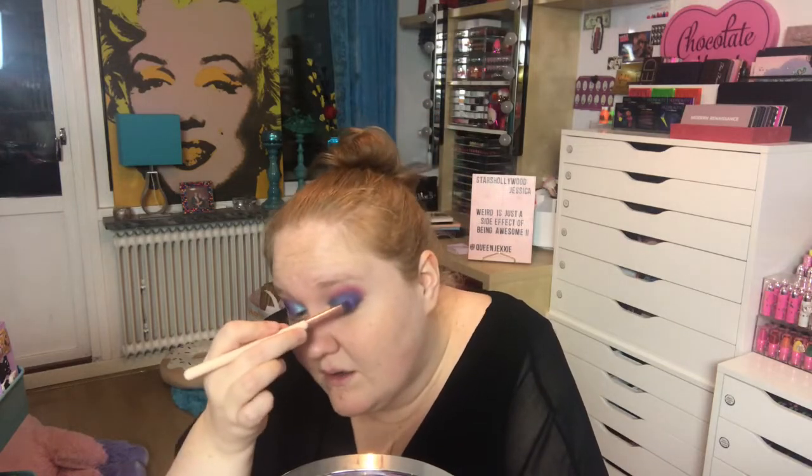I don't want to have the purple underneath, because if you have purple or red or pink on your lower lash line, you usually need to take a pen, and my eyes have been so irritated lately that I don't want to have a pen. Just taking the purple on top here. Oh god, my eyes look weird. Okay. I'm going to take the blue underneath actually.